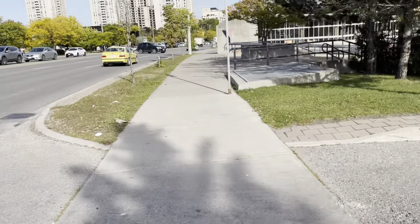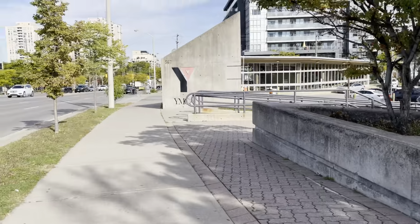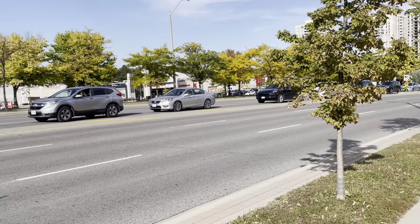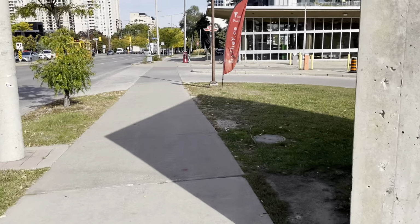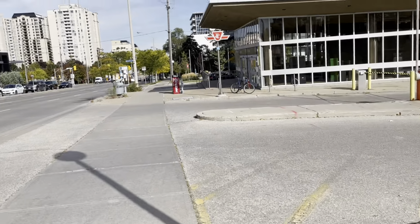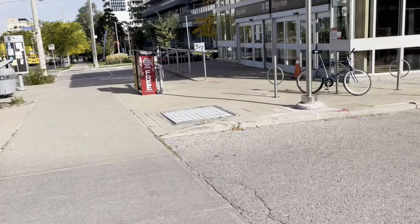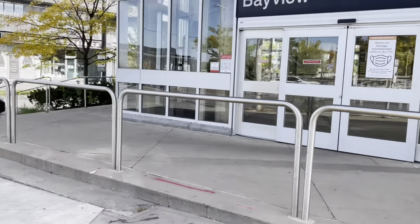Okay, here we go. Yeah, so there's Bayview Village just over there. And that mall opened in 1963. So I think there's like two entrances to Bayview subway station from here. There's an entrance right on the intersection of Sheppard and Bayview, and there's another entrance here. The way it's architecturally designed looks kind of like the Line 1 extension. And it looks like that must be the elevator shaft. Yeah, that's the elevator shaft that you could see from there.